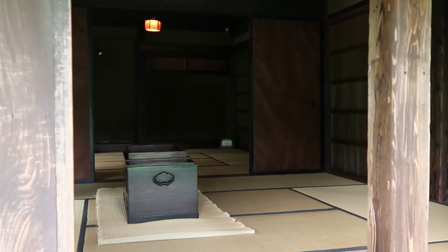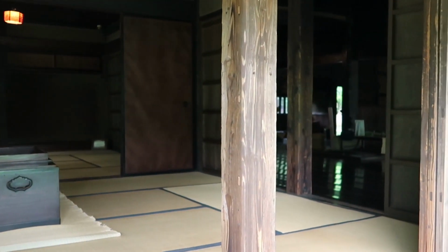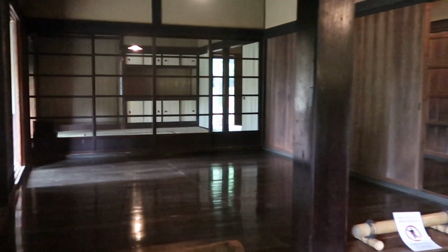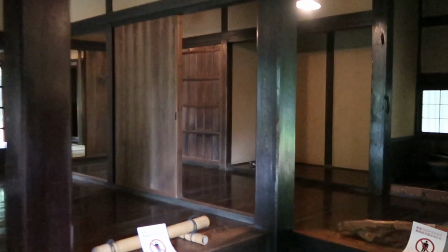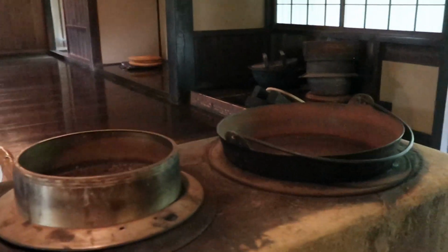And look at these tatami rooms. Oh, and this is the house inside. Look, with all of the sliding doors and hall. And also a stove over here. How cool.